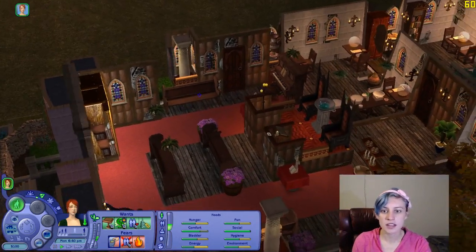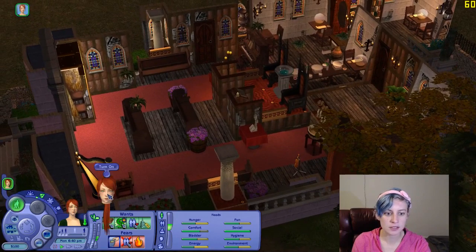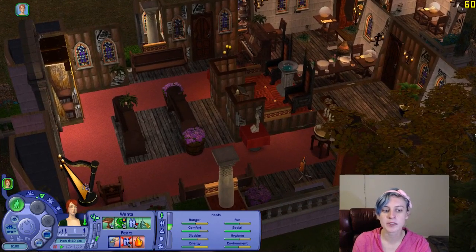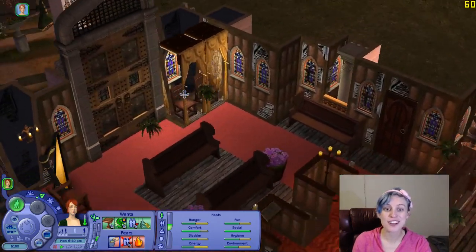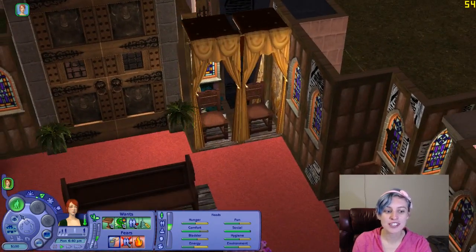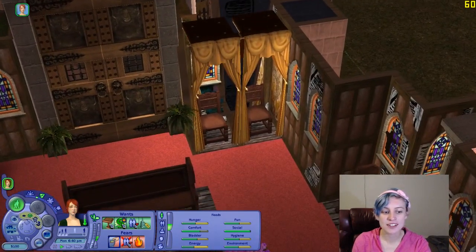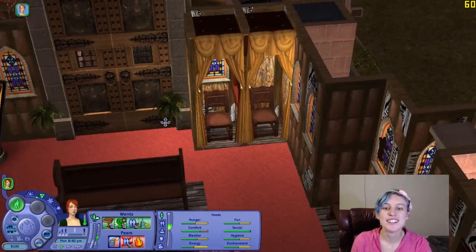So here's the inside of the church. There's a piano, there's a violin. I don't think that's playable. Yeah, that's like a stereo. There are confessionals in here, which I thought were really cool. So a little spot to do confession. Let's see if we can put these up. Here you go. So yeah, you can see there's a little mesh.